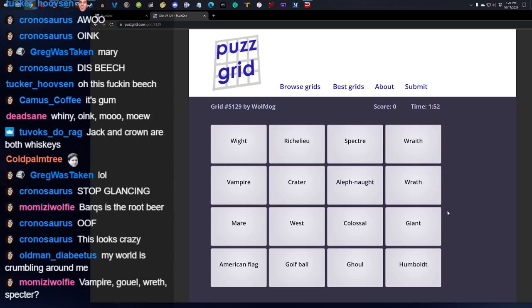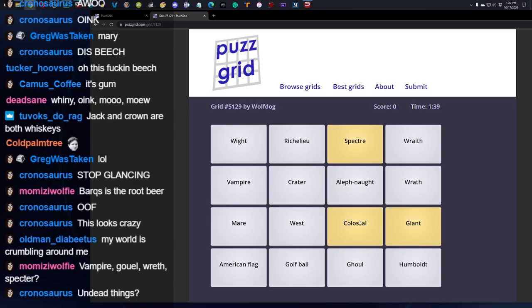Spectre, James Bond movies. Bad James Bond movies. No. Giant, Specter and Colossal are all movie titles. True. If there's a fourth one, Chris Crater, a movie title? Could be. What the fuck is golf ball doing here? I don't know. It might be a trick. It might be a word one. Or an anagram. There could be anagrams in here.